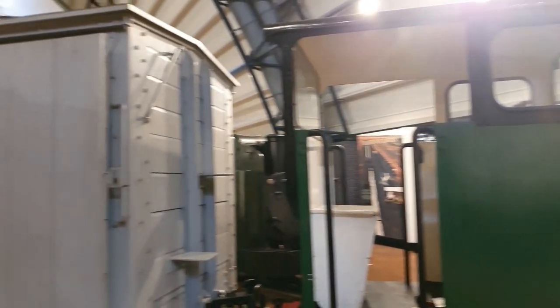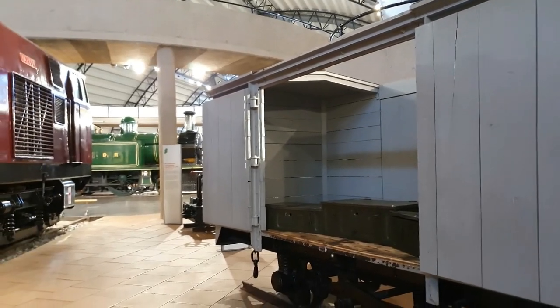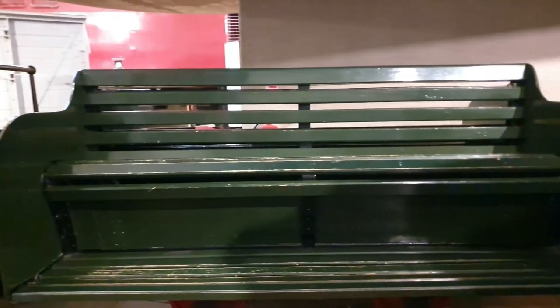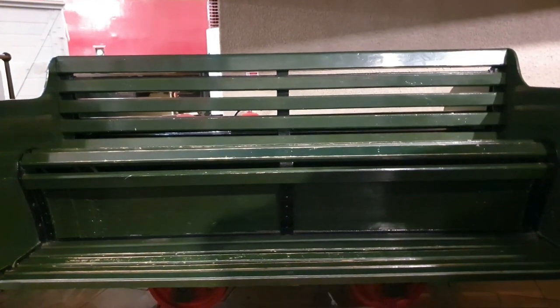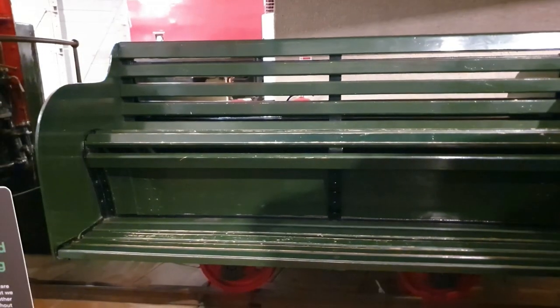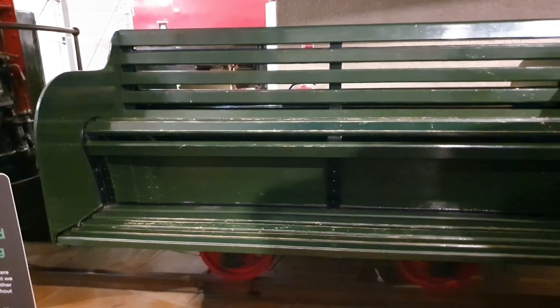Look at this little train and the wee goods cart that goes with it. Look at this carriage. No such thing as health and safety back in them days. Completely open, you could fall off of the train very easily.